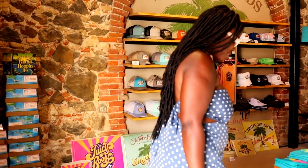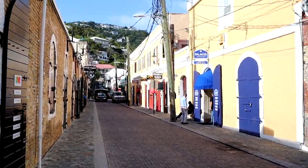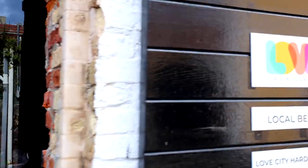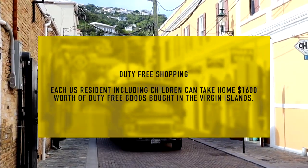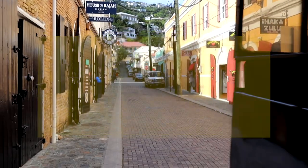The plate. Oh yeah, I see. Okay. So it's called Love Virgin Islands. But we're just gonna get something from somewhere else. They don't allow recording in the store, guys. So we love to support, but support goes both ways.